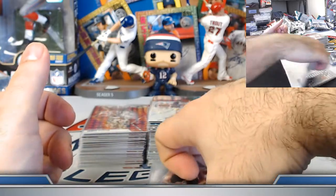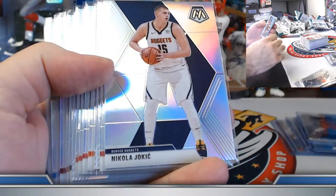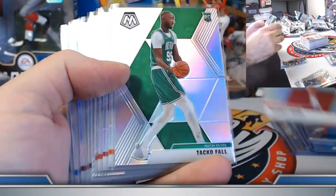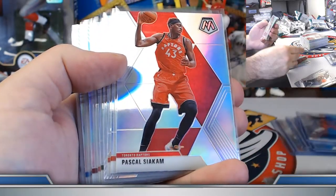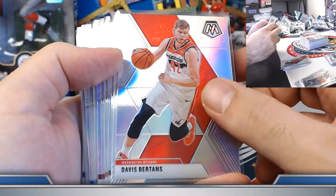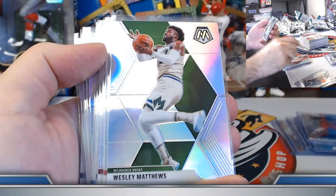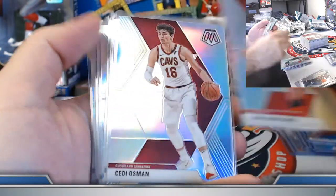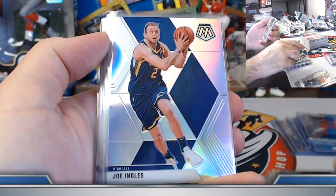Okay, silver prisms out of this four-box break here. Steph Curry, USA, so goes to the Golden State Warriors. Jokic, Hood, nice Taco Fall, silver prism rookie. Booker, Siakam, nice Rui debut silver for the Wizards. David Bertans, Nicky Claxton, silver rookie. Matthews, Markkanen, Seti Osman, Kevin Porter, silver prism rookie.